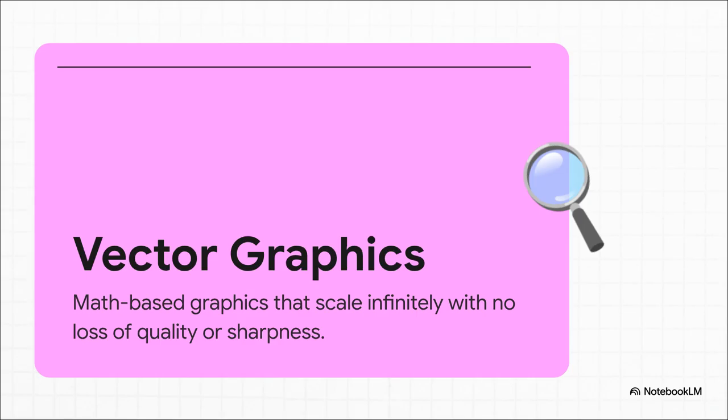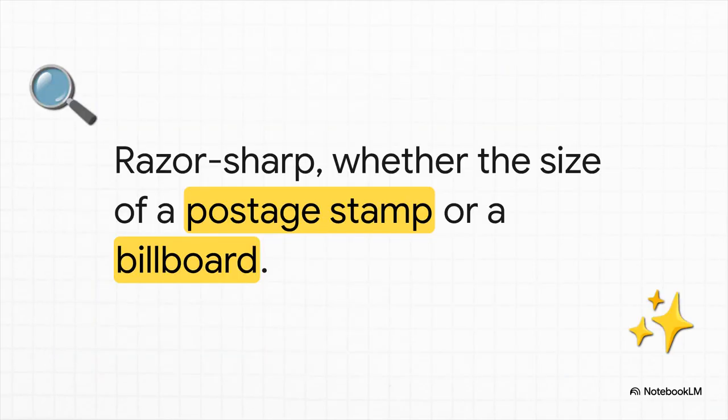So unlike a photo from your phone, which is made of tiny pixels that get all blurry when you zoom in, a vector image is built on pure math. That means every single line, every curve, every point is a perfect, clean calculation. And this is exactly why it's such a game changer for fashion. A design made with vectors will stay perfectly crisp, razor sharp, whether you print it super tiny on a hang tag or blow it up to the size of a giant billboard. That infinite scalability, it's everything.